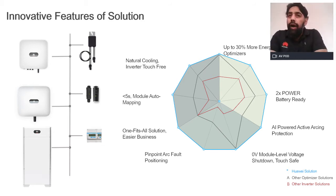Active arcing protection, the arc fault circuit interrupter. What is this? We will be discussing it a bit more in further slides. This is not a regular arc fault circuit interrupter, it's AI powered with near to no noise tripping. It has pinpoint arc fault positioning: once you have an arc fault, you can pinpoint where the arc fault is, which saves a lot of troubleshooting time.